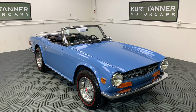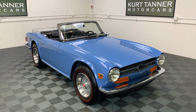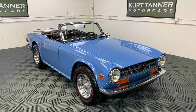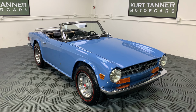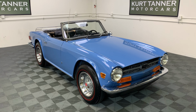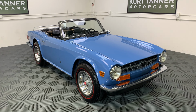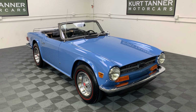Today we have an offer, this 1973 Triumph TR-6 convertible. It's finished in its original color of French blue with a black interior, four-speed, standard disc wheels, redline tires, luggage rack, and it's showing 55,801 original miles. We just purchased this car.